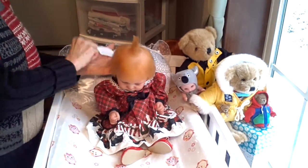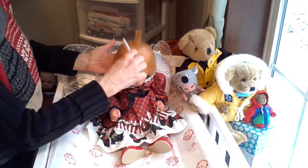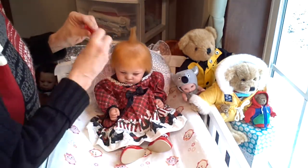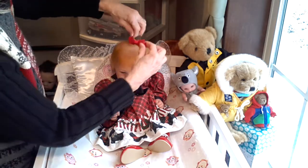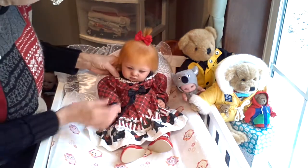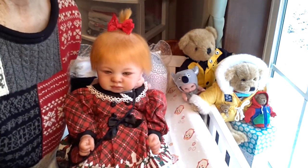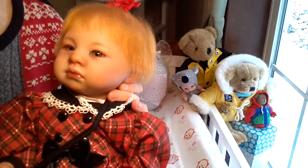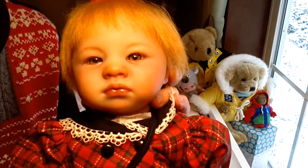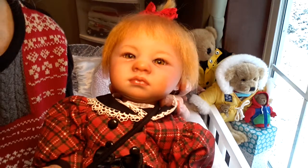I also wanted to show you her eyes. She has green eyes. So she's got green eyes and ginger hair. And what an awesome combination that is. Her artist is really good with colors. She's got everything all figured out. But anyway, so there she is with her little pebbles bow. And then I wanted to show you her eyes. I don't know if you can see the eyes. They're beautiful, beautiful green eyes. And she's just gorgeous.